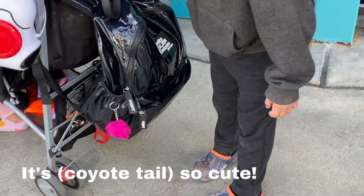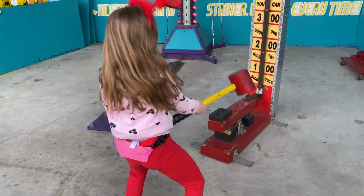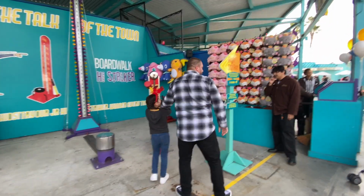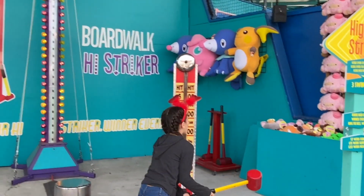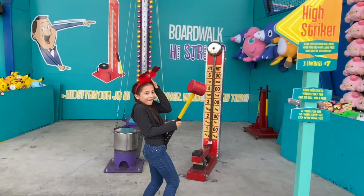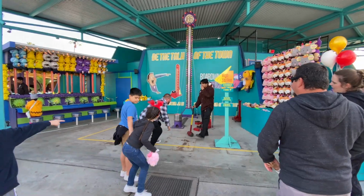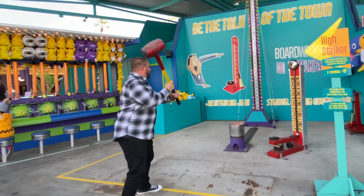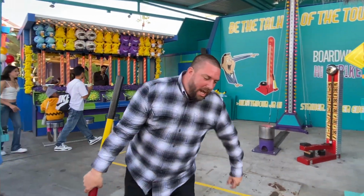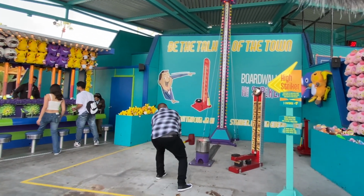Don't do any pies. Is it heavy? Whenever you're ready. Dad's giving her some pointers. Keep going, come on. Hit it, hit it, hit it. There we go. Congratulations. Three rings in the middle of the hammer. Give it a shot. Hit it right in the middle. Big swing, swing, swing. Hit it. Watch out, watch out.